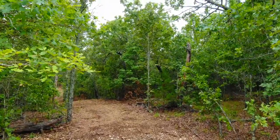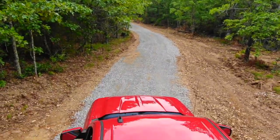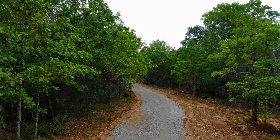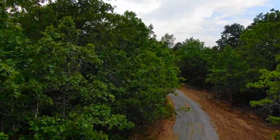We are checking out a 16-acre surveyed property in the Ozarks. This is Tract 12 at the White Ranch project. It's actually just shy of 17 acres. It's 16.88 acres. That's the easement road on the north side. We're looking west, so the property's on the left side of the road.